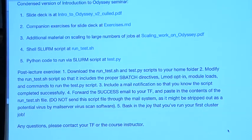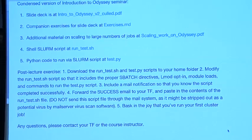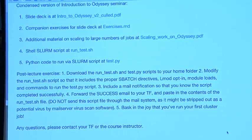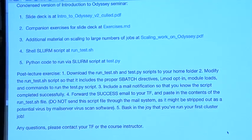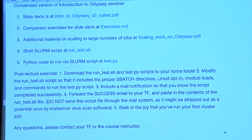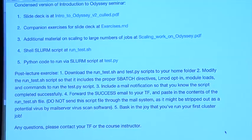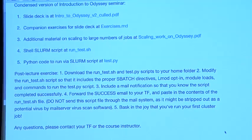And basically, what we want you to do is go through the test.sh and the test.py. This will allow you to run a job taking advantage of the GPU on one of the compute nodes. The run test.sh is a very basic framework for the script. You need to go in and put in your sbatch directives, your module loads, and call your script appropriately. Include the mail notifications for yourself minimally so that you can see that you successfully submitted and run a job. And once you've done that, then actually email this to your TFs.